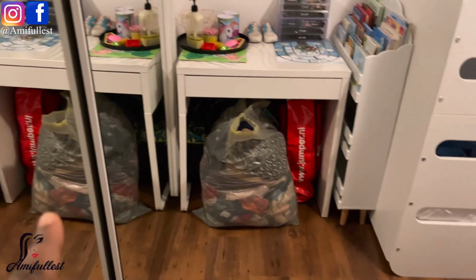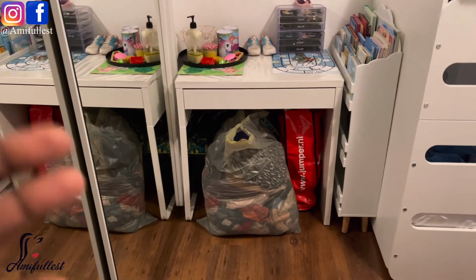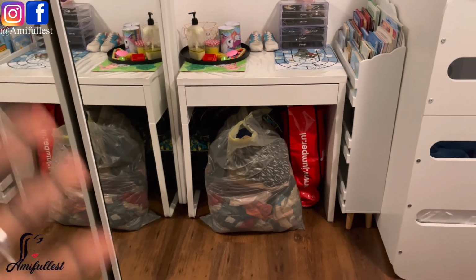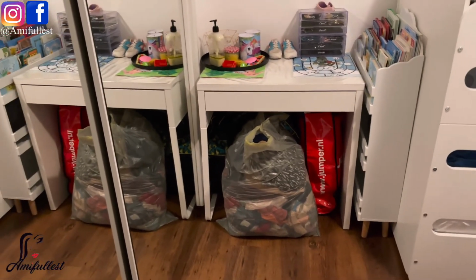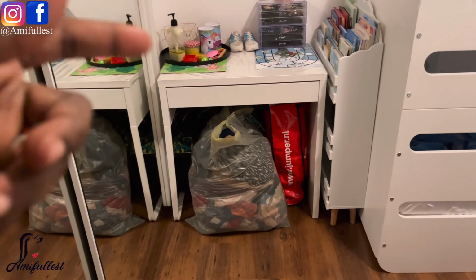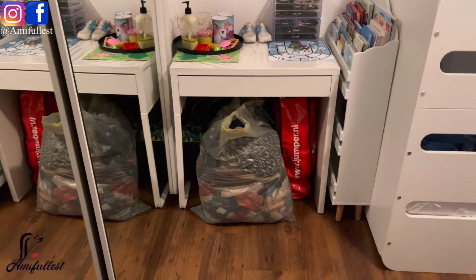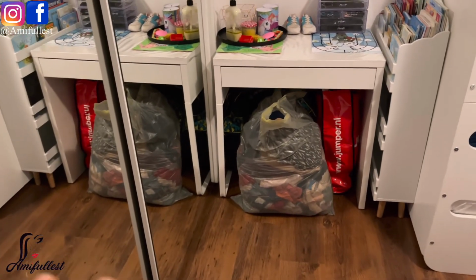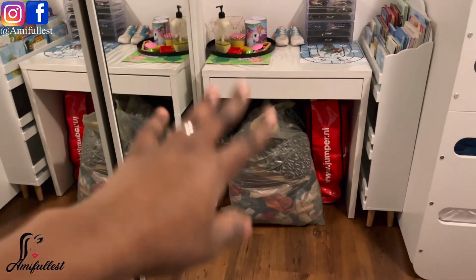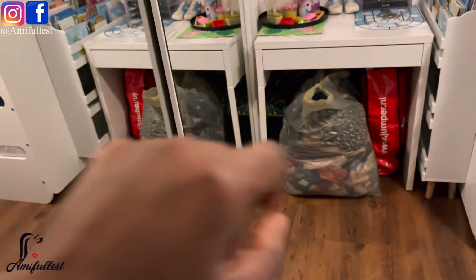This plastic bag with clothes is where I put all the clothes that are no longer good for the kids. The ones that are tight, I put in there and then I take it to the container and throw it away. Sometimes I send it to Africa. I pick and choose. The good ones I send to Africa, and the ones that are no longer good, I throw away. So I have this bag there, so don't mind it, just pretend as if it's not there.